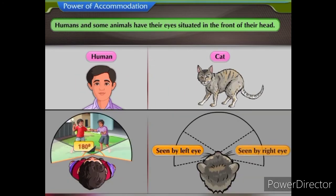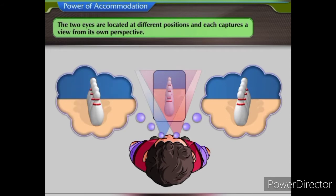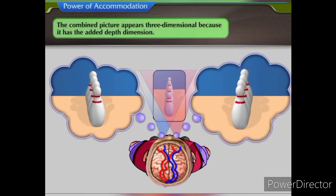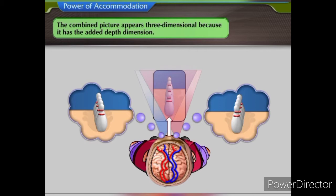This reduces the field of view, in favor of which it is known as stereopsis. Since the two eyes are located at different positions, each captures a view from its own perspective. The two separate images are sent on to the brain for processing. When the two images arrive simultaneously, the brain unites them into one picture by matching up the similarities and adding in the small differences. The combined picture appears three-dimensional because it has the added depth dimension. This tells how far or close the object is.